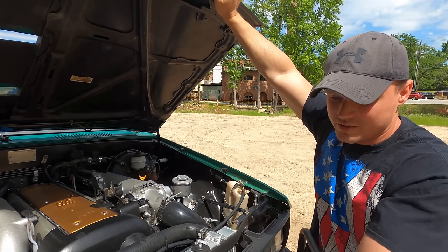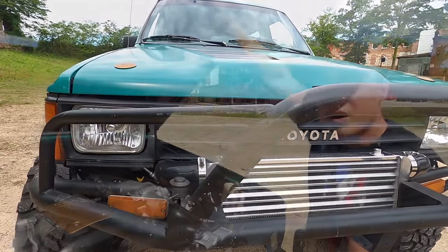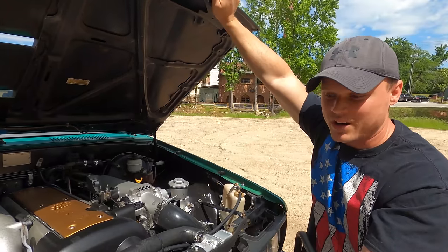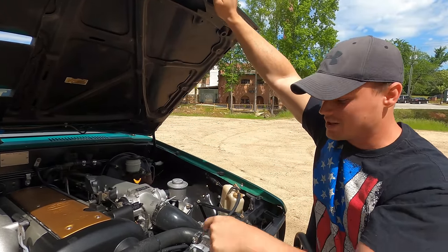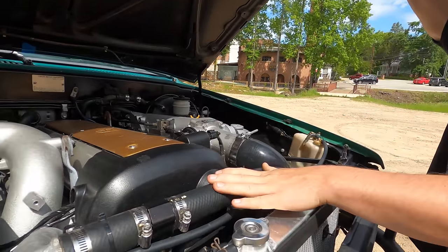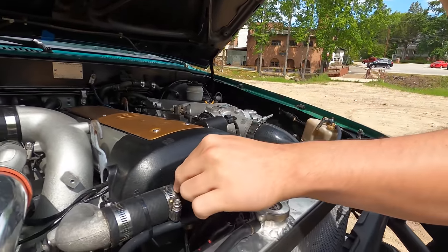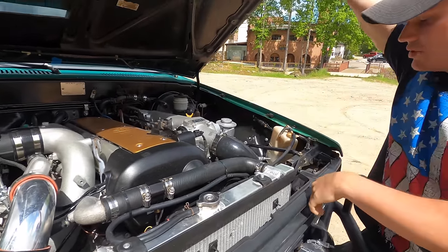So the intercooler piping and the intercooler itself was a cheapo Amazon setup that I had to modify only one pipe to work. Oh, wow. Yeah, a lot of this has worked. This is actually a factory Toyota Supra upper and lower radiator hose that I put a little junction in to accommodate the electric fans. So that I was able to reuse that.